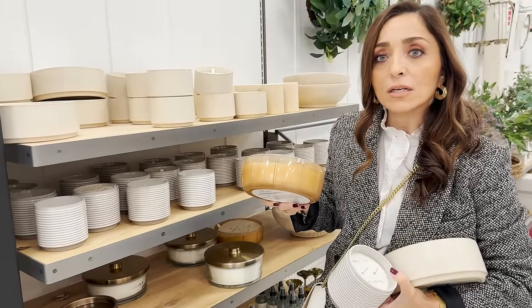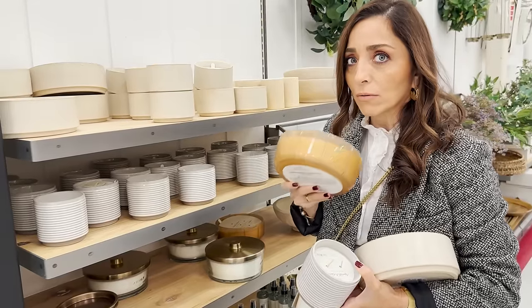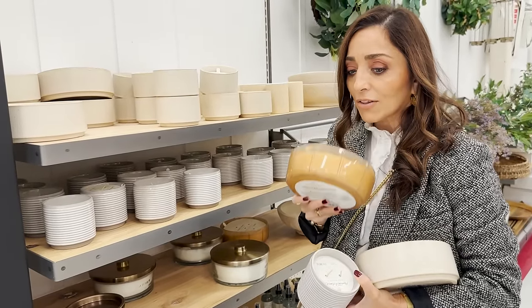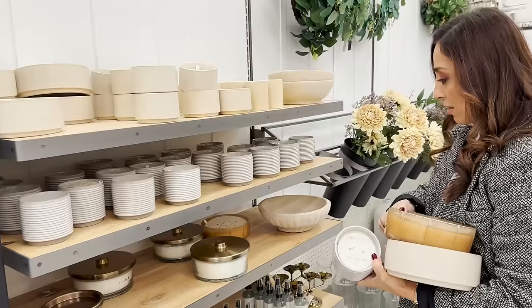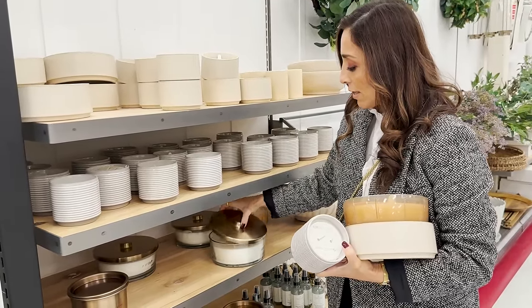Ooh, look how pretty that is. That is really pretty. Now we don't know which vessel to take. We'll just take both. I was going to say, if in doubt, I think we'll take both. Grab two. Yes. Oh, wow. Okay, these are cool. I like those. Oh, yeah.